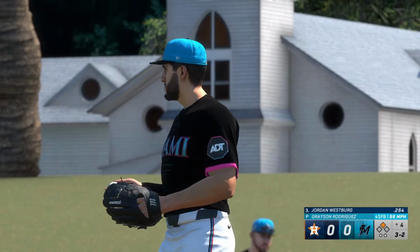Headed towards the corner. Springer racing after it. Snags it on the run. Runner tags at second, and he moves up to third. Now two away. Well, those can be pretty fun as an outfielder. Got to put it into his highest gear and go a long way to track that one down. Nothing better than that. You feel like a wide receiver playing football.